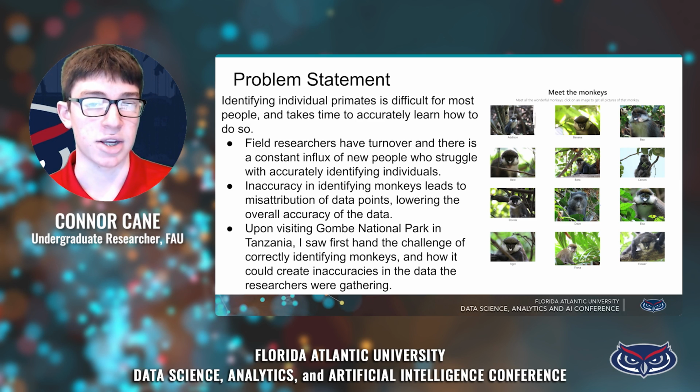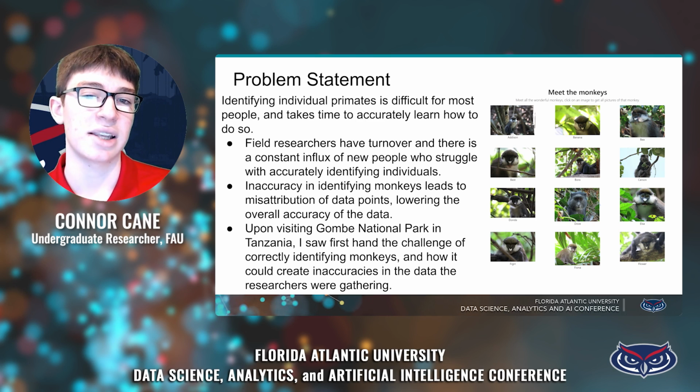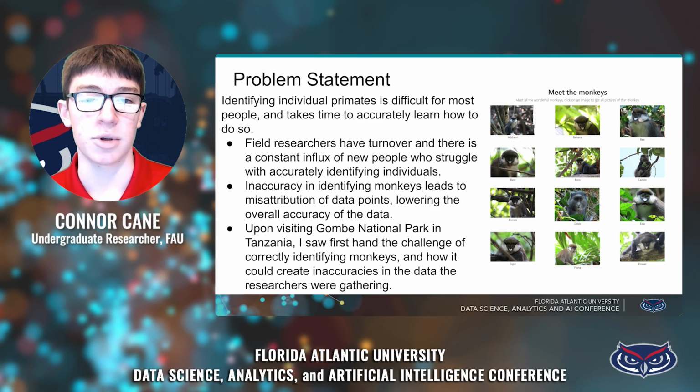Upon visiting Gombe National Park in Tanzania, I saw firsthand the challenge of correctly identifying monkeys and how it could create inaccuracies in the data the researchers were gathering.